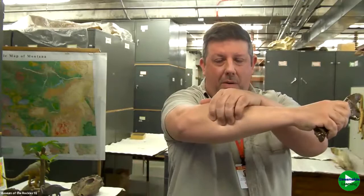This bone is called the ulna. It's the large bone in your forearm. So if everyone just takes their forearm, grabs a hold right here, and you feel the big bone in here, that's your ulna. Now watch this.